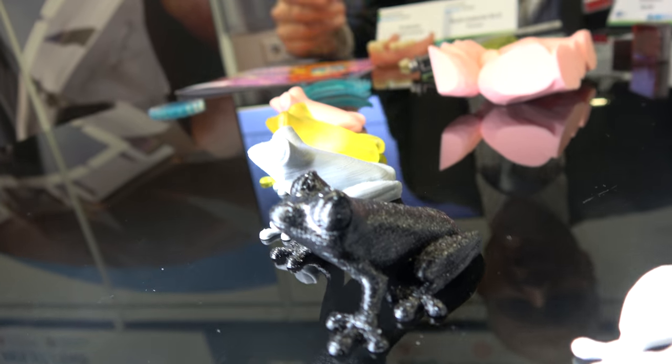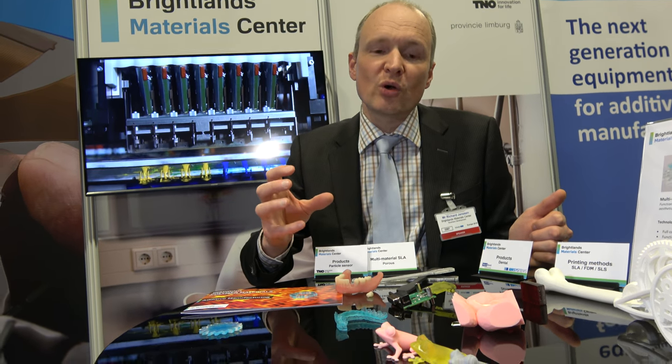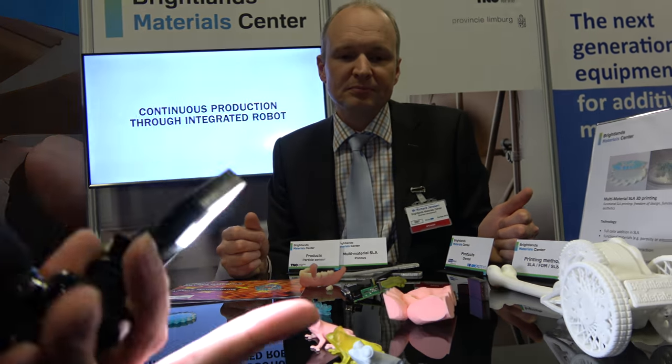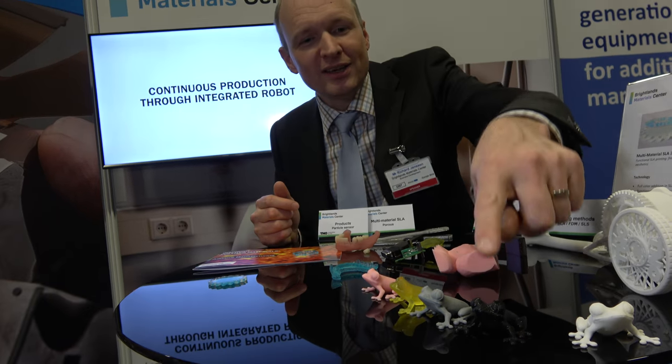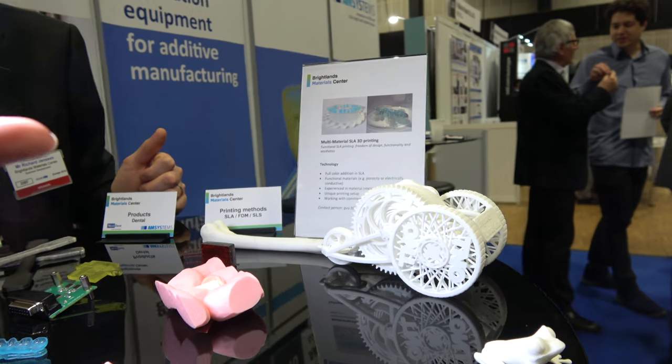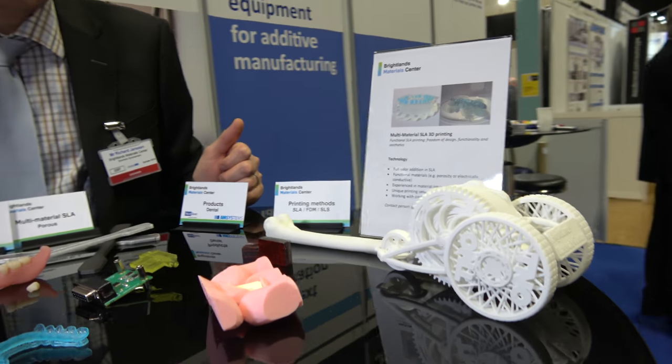This frog is a nice gimmick. It looks funky, but basically we use it because it's a very good example, and we can really showcase the performance of the printer technology itself and the process. Is it flexible so it can jump? Can try. Not quite, okay. Not really, not yet. We need to train. You'll also show that it can have a lot of detail, or?